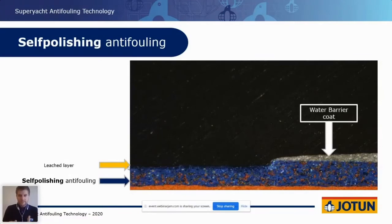On the right-hand side of this slide, you'll see water barrier coat. This is basically a coating that was put on top of the antifouling to stop it actually eroding and polishing. And then we put it through its testing period. Antifoulings differ from all other paints in one aspect. It's the one paint that is designed to disappear, okay? And this cross-section illustrates the dry film thickness before and after exposure to seawater.